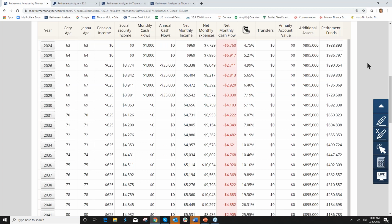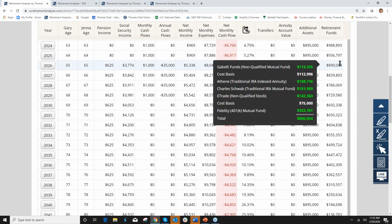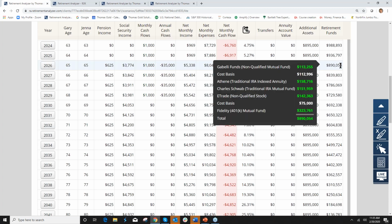Okay, you want to know how the client's financial life looks throughout the rest of their time in retirement? It's here. Now, you might think this is a lot of numbers, but if you can explain this the right way with these mouse overs, like if they say, in 2026, at the end of the year, what do I have left? 890,000. What makes that up? Put your mouse over it. It tells you there's $323,761 left in your 401k at the bottom there. You can see the other accounts. So you can show this.